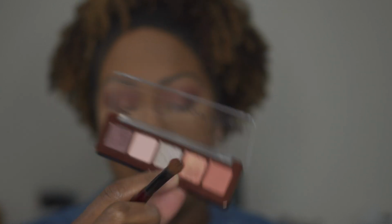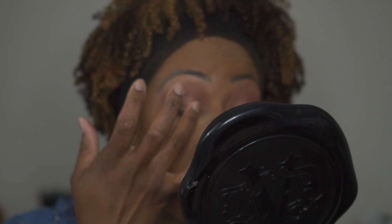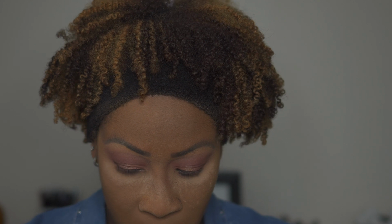Okay, so I went in with the middle shade, and it is not really living up to my expectations. I have used my fingers, and I've used a brush. That's what the color looks like. And I don't really like, it's not what I thought it was going to be at all. So I'm a little bit disappointed with the color.